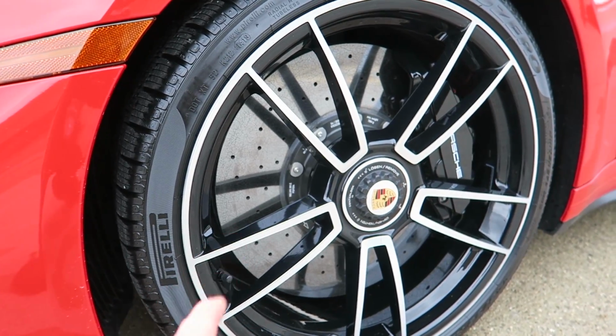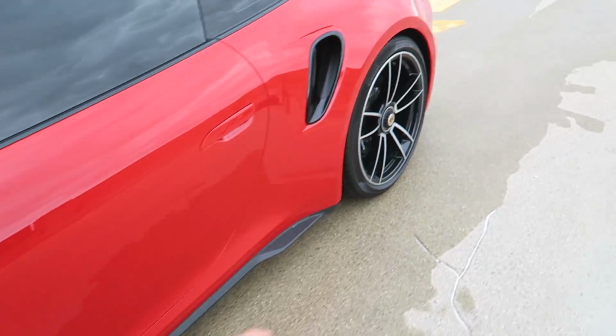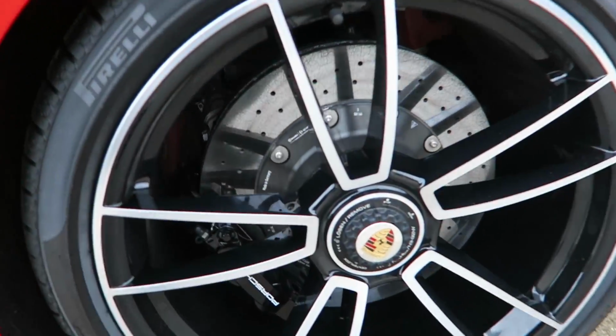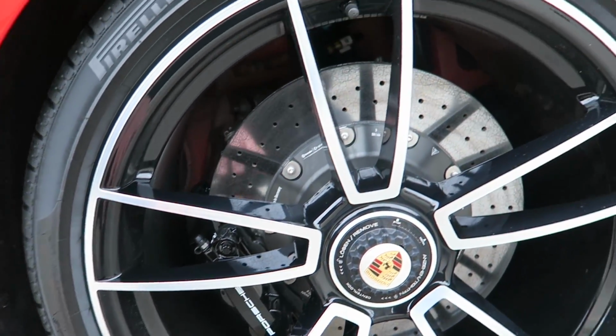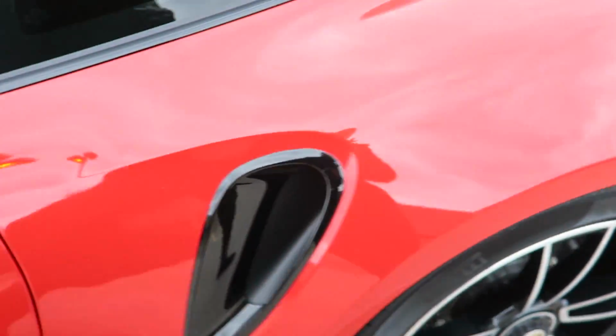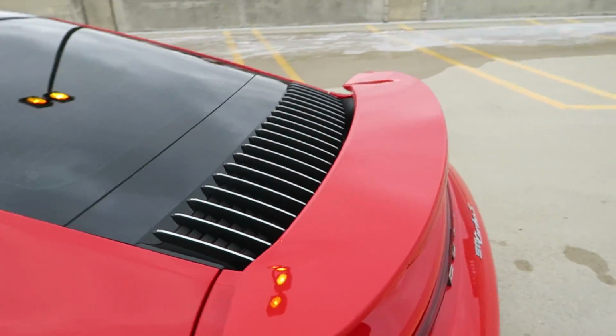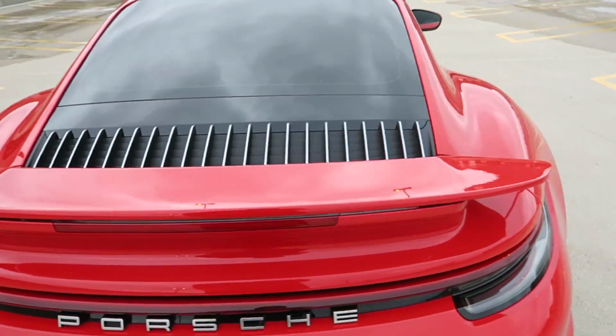Those are 420mm front discs with 10-piston front calipers, 390mm rear discs with regular 4-piston calipers, so enormous brakes. Bigger wheels now, and staggered. We have the signature side intake for the Turbo S. The big wing out back is active. It goes up and down. It can act as an air brake too.